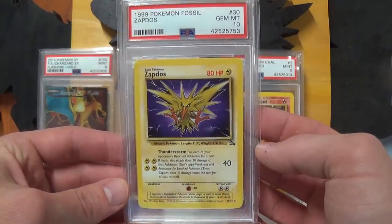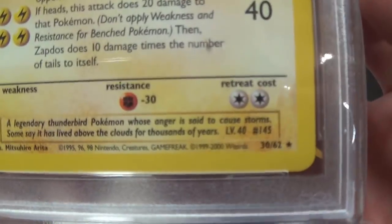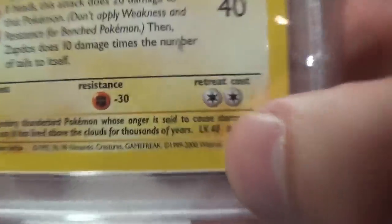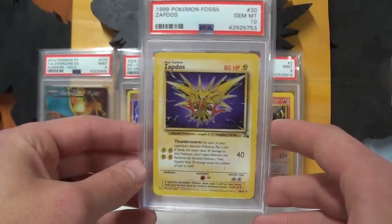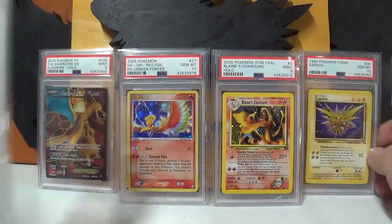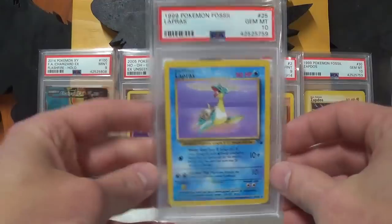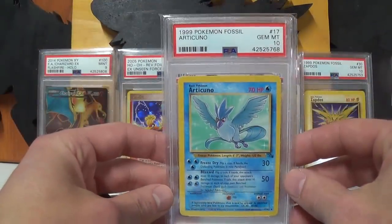1999-2000 Fossil rares that I have. So this Zapdos, you can see it has 1999-2000 down here in the dates. Makes it really, really tough to find because it was only released in Australian red logo English packs. And you see it pulled the Gem Mints in. So I'm going to give that its own spot. Same thing with the Lapras. Pulled a 10 on it. And then also got a 10 on the Articuno.